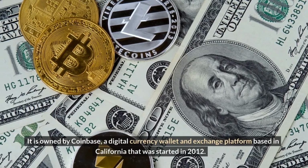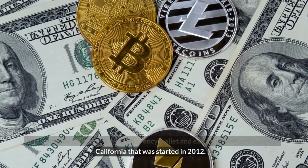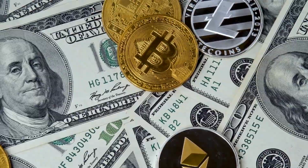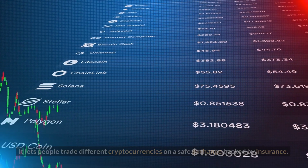Coinbase Pro. It is owned by Coinbase, a digital currency wallet and exchange platform based in California that was started in 2012. It lets people trade different cryptocurrencies on a safe exchange backed by insurance.